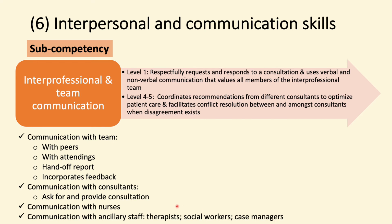Especially for me as a hospitalist, it's really important that you communicate with them really well, and let them know your plan, and make that clear in your documentation. And if there is a major change in the plan, it's always good to communicate directly with them.